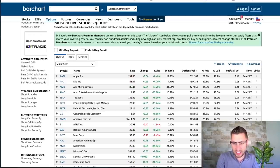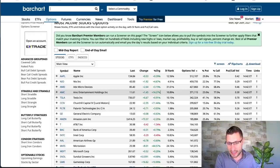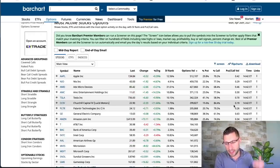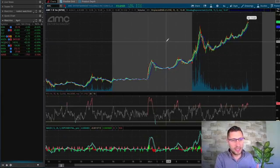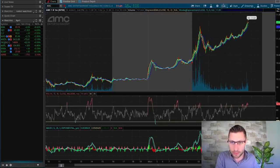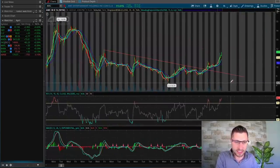So today, to see the options volume increase, we've got an over 3-to-1 call to put ratio, which is absolutely phenomenal. And like I said, seeing double-digit gains is awesome for us. So let's take a look at the charts. We've already looked at it on the one-day chart. Let's zoom out a little bit further. We're going to take a look at a few different charts just to see what is expected to happen next.